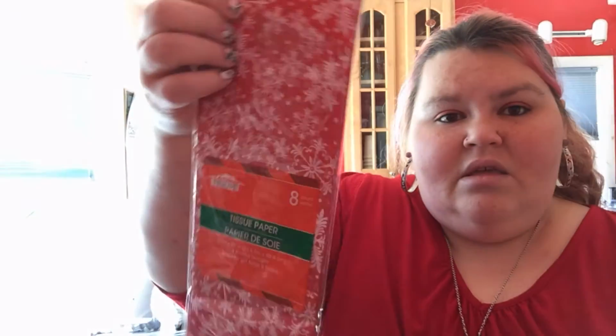And then I just got a little thing of tissue paper for some of my stuff because they were really pretty and they didn't really have many of those there.